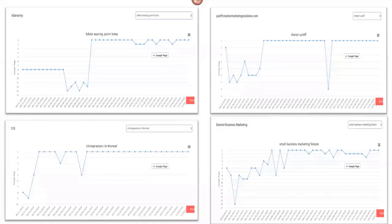So here's some other results that we've seen, and you can see this site here, Bikini Waxing Point Loma. They started on page 8, and all of a sudden they dropped. And because they didn't change, they bounced around, and then look what happened. They popped right up to the first page, went along, kind of bounced around and stuck.